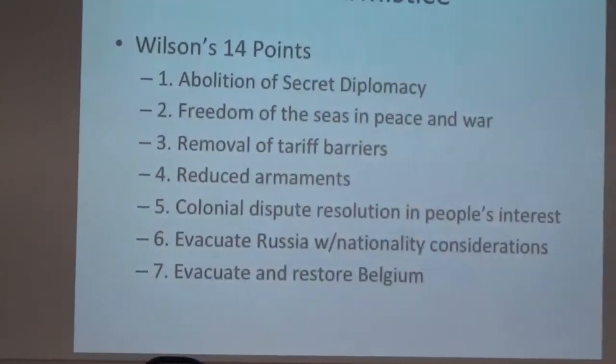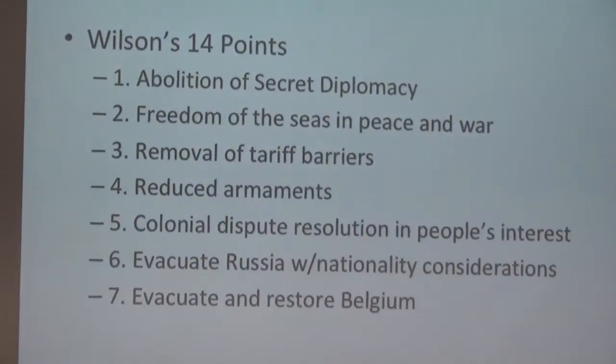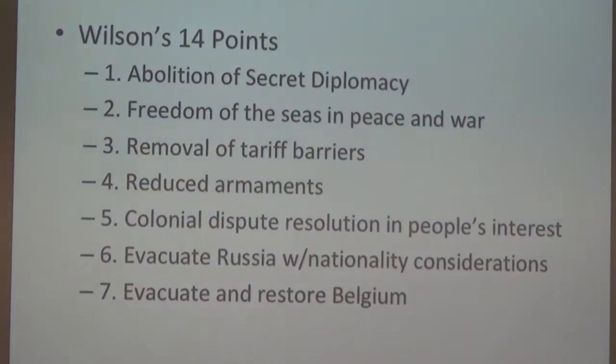Anyway, freedom of the seas in peace and war has always been a political objective of both Great Britain and the United States. And Wilson thought that if we would eliminate tariff barriers, it would open up free and encourage trade between countries, which would normally reduce tensions. I guess we're now back into a reinstitution of tariff barriers. But if the countries involved would reduce their armaments mutually, there would be less chance of some kind of a conflict breaking out accidentally.